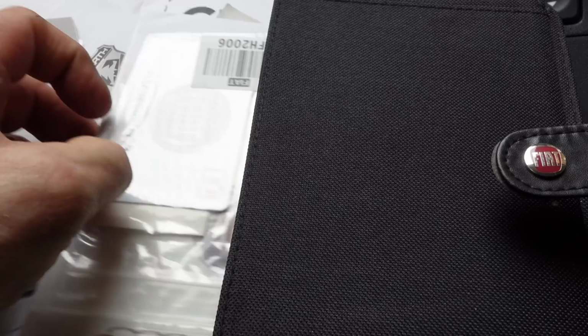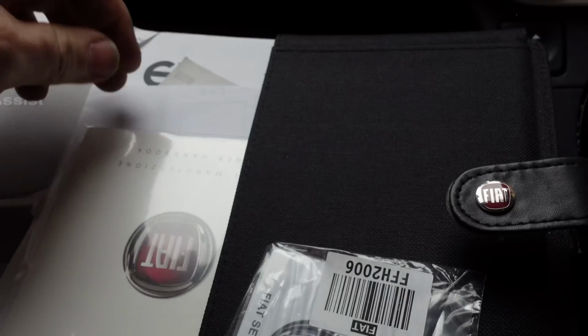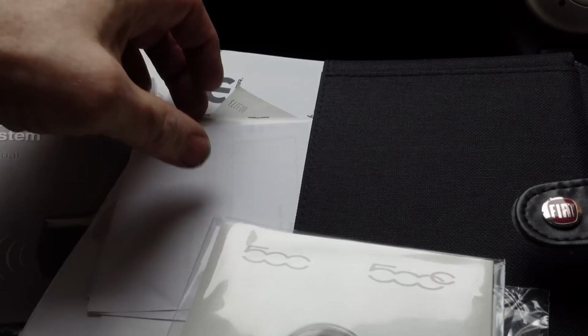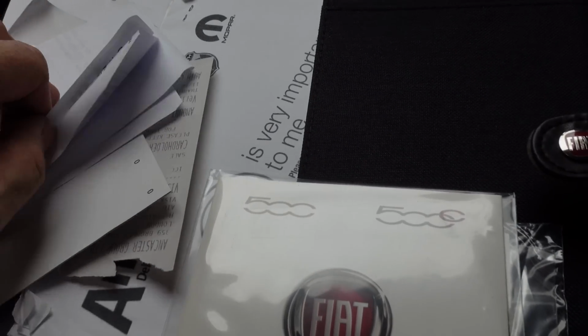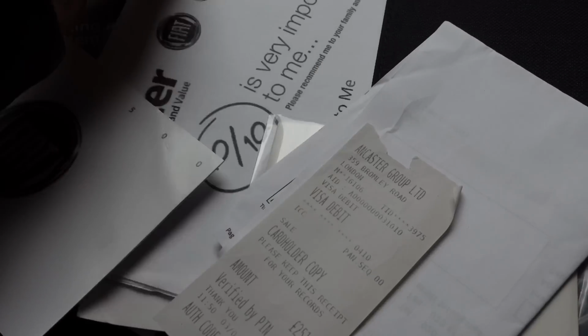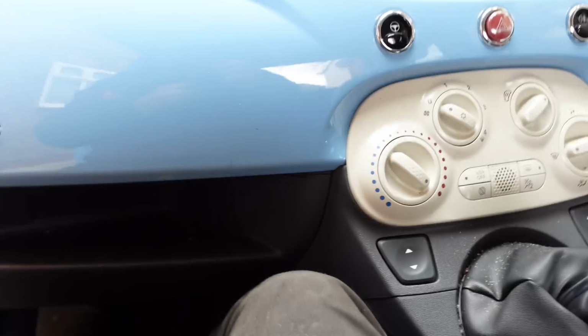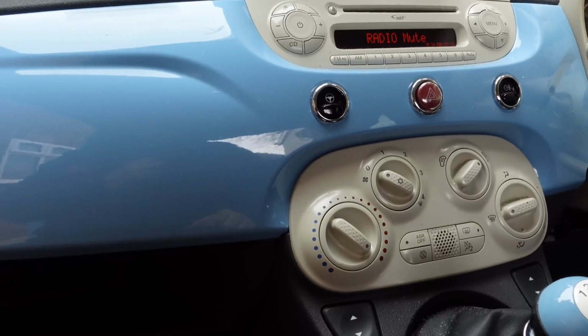And there's some more stuff. Fiat security, that's the key code card, isn't it? General stuff. Oh, more receipts by the looks of it. What we got here? Service station, it's only MOTs. Right, okay, we'll put that to one side for the time being. So at least we've got a service history, which is something.